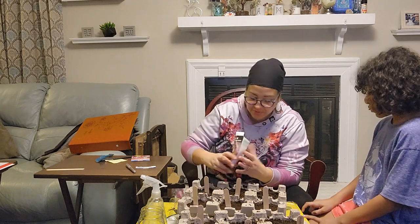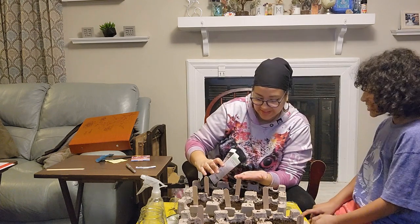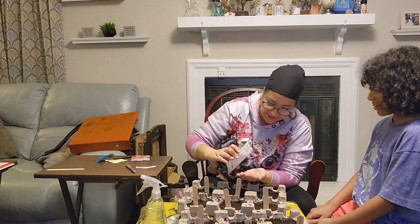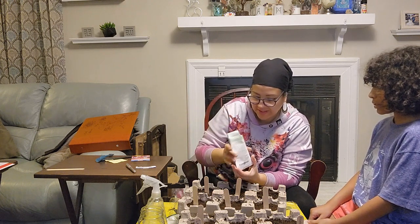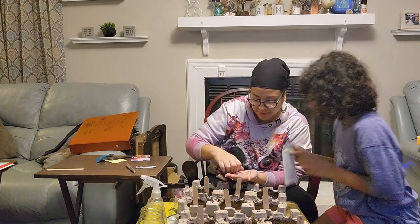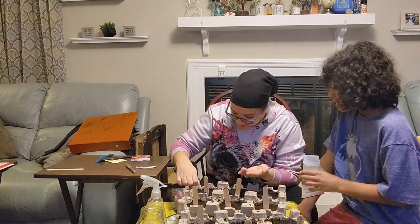You are helping me so much. What is this? Those are the seeds, Mommy. Oh my gosh, that's crazy business. You don't need all of them. That's way too much, Mommy. You think so? Yes, Mommy. Let me see. Okay, hold it just like that so I can put some of these back in there. Yeah, you got a lot.